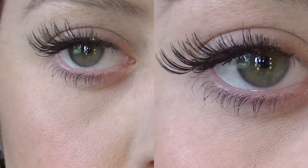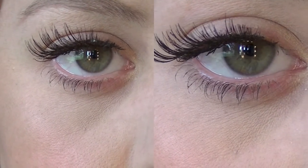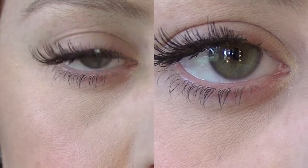And the reason that I do this now is because having it all the way down to the very tip or the very corner of your eye, it actually weighs down your eye and it makes it look droopy and it makes it look tired, and you're going to make your eyes appear a lot heavier. If you bring that in half a centimetre, it's actually going to open up your eyes, it's not going to weigh them down, and you're going to get such a better look.